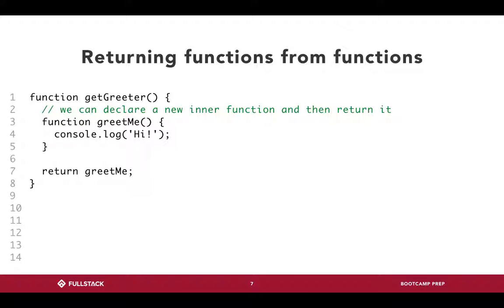Does greetMe have a closure? Technically, greetMe does have a closure of the scope inside of here, but there's nothing defined there. We're not using it yet, but it does remember this scope it was defined in. There's just nothing there. So calling getGreeter gives us back what type of thing? A function, which means I could do this.